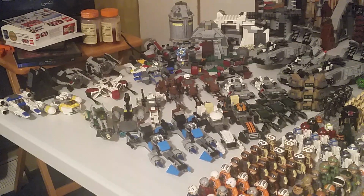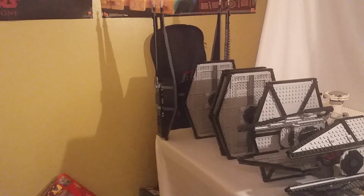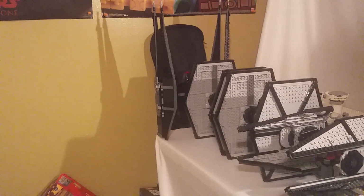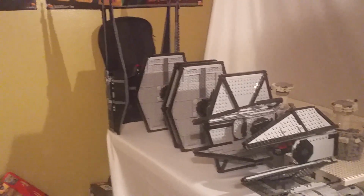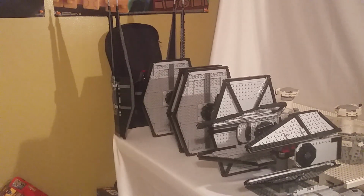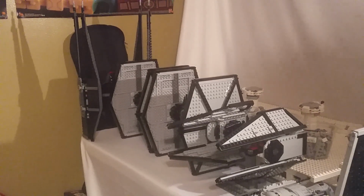Now I'm going to show you guys the Starfighters. Okay, so starting over here, we have the TIE Fighters, and then we'll showcase the rest of the Starfighters. In the back, we have Kylo Ren's TIE sitting up like that. That's the easiest way to pose him. 2 First Order TIE Fighters, and 1 First Order TIE alternated into the Interceptor by Alternate Bricks. I love that model. Still need to review it.